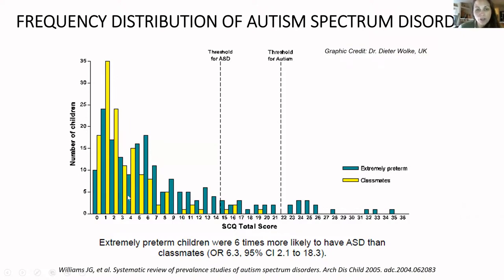And we can see that the yellows are quite high for the score over here. We have a lot of kids who have some, one or two odd things, but when you put them all together, it's the preemies and these green bars that really over time have the highest number and extend out over here to even having a score of 30 and 35. So the odds ratio in this cohort showed that preterm babies were 6 times more likely to have autistic spectrum behavior disorders or to be diagnosed with autism.